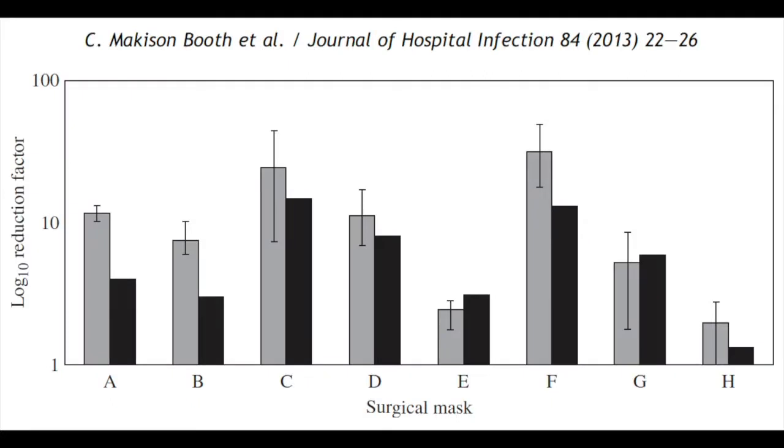So, for example, for mask F, there was something like 50 times more virus outside than inside, while for mask E, there was less than 5 times more on the outside, suggesting quite a bit more got through. One important point is that at least some virus was sampled behind the mask in all tests. So, one takeaway might be that these 8 types of surgical masks, when worn correctly, filter some, but not all, virus particles, with a wide range of effectiveness.